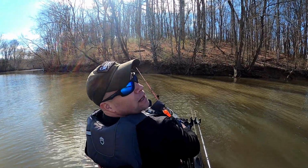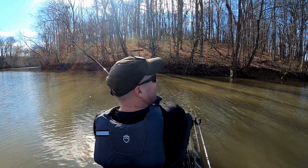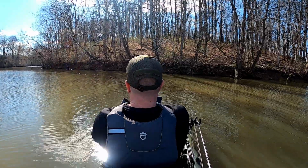I'll have y'all know that's the first fish I've ever caught while the camera was rolling. I have a hard time getting them on camera. Every time I catch one, my camera's off.